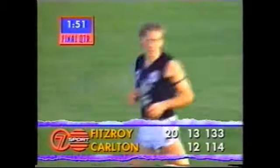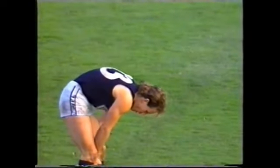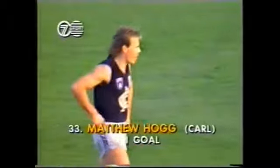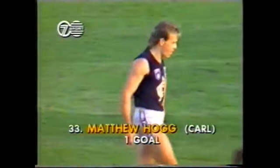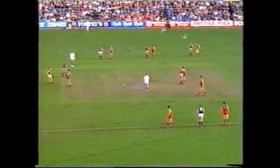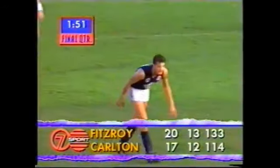Consolation goal late for Carlton, but it's 20.13 to 17.12. He's had a good duel with Matthew Dundas for most part of the game. Dundas spent some time in the third quarter on the bench. But I know David Parkin's a big rap for this fellow. Since crossing from Footscray, he's been a fine player. One gets a feeling that time's run out for Carlton. 19 points the difference.